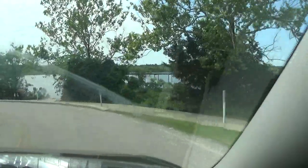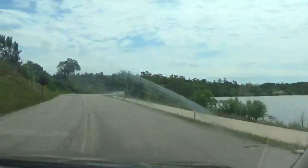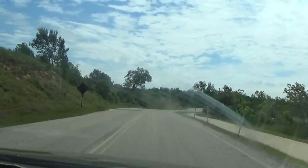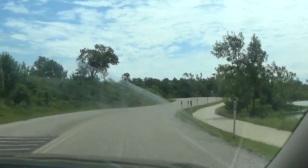This is Chickasaw National Recreation Area, and Veterans Lake is part of it. Lake's way up. We've been having a lot of rain. When I say a lot, I mean a huge amount of rain.